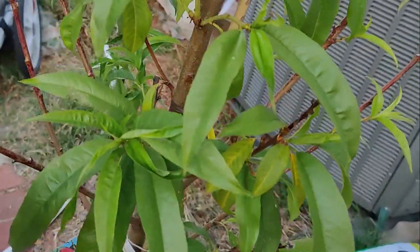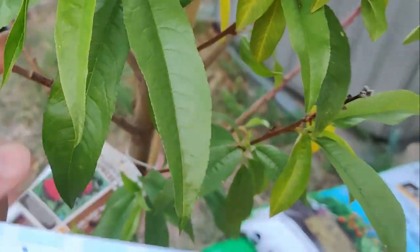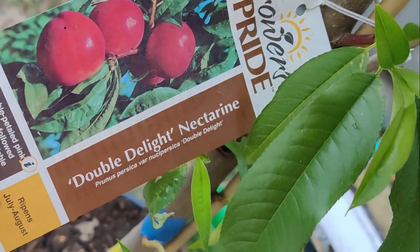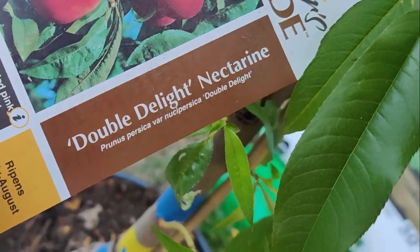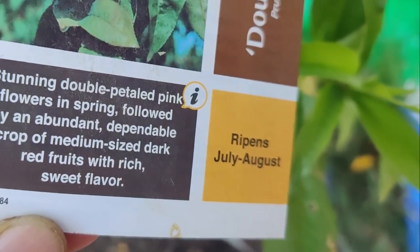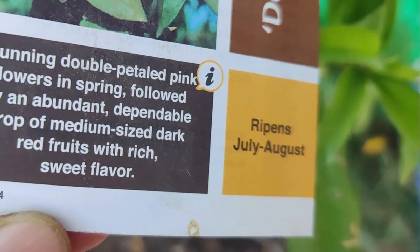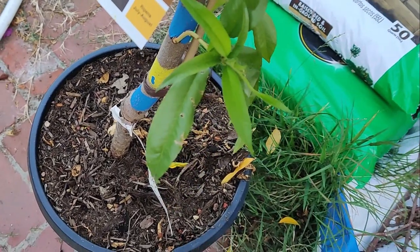So I was at Costco recently, if you saw my video, and I bought this nectarine tree. I was reading all the labels, and I saw that this Double Delight nectarine is pretty good. The description: ripens July to August, stunning double petaled pink flowers in spring, which I love, followed by an abundant crop of medium-sized dark red fruits with rich sweet flavor. So I love that. And it's pretty big and healthy.